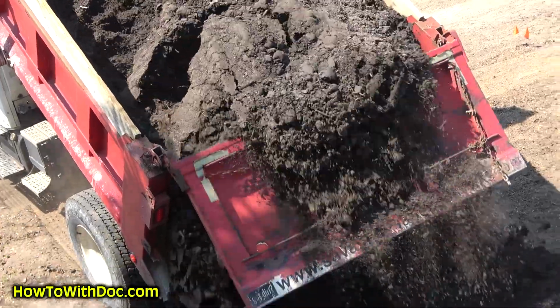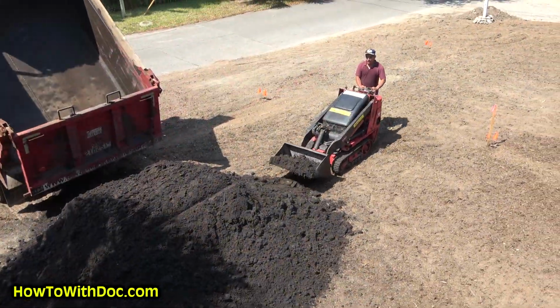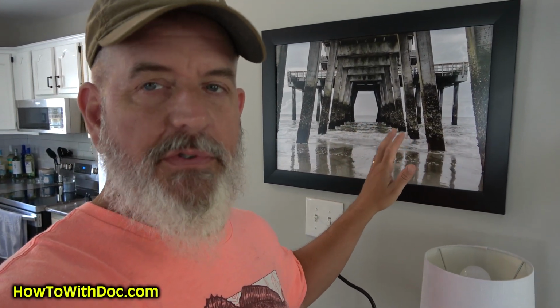So as you can tell, the past couple of weeks have been exhausting because a lot of it has been the interior plus the exterior, landscaping, seating, doing all that exterior landscaping stuff. Let me just point out a couple cool things real quick. Almost all the pictures in here are photographs that I've taken over the years, and we actually had them blown up and framed.